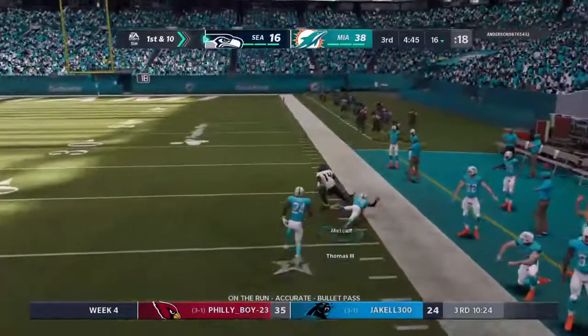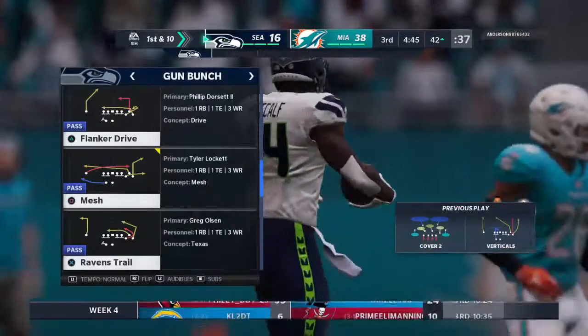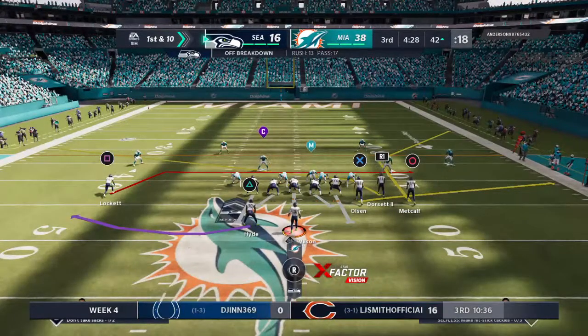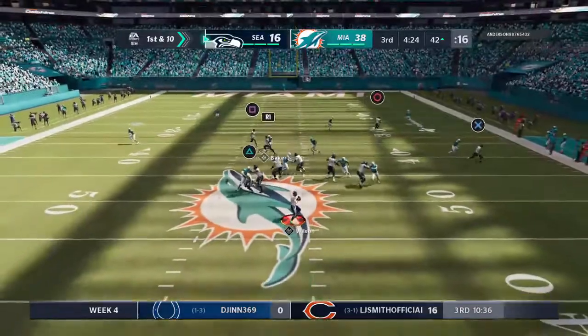Going for, he's got a man. Complete. And he will finally go out of bounds just shy of the 40. It's a big play there for Seattle. 42 yards. So the big play gets him across midfield now for first and 10.